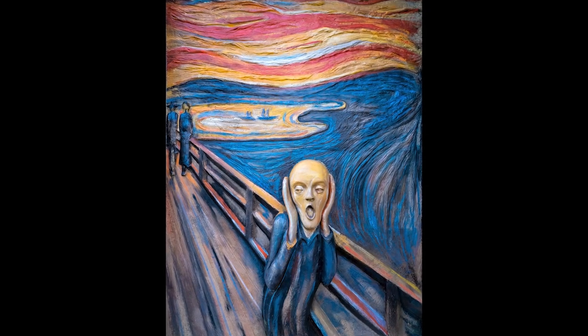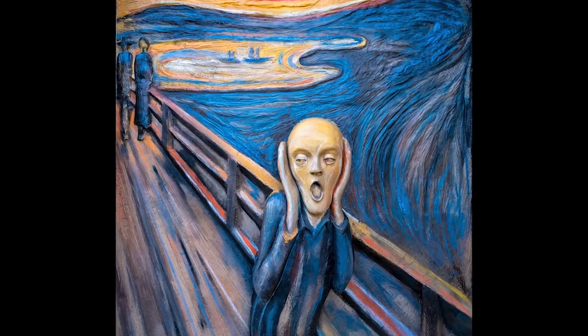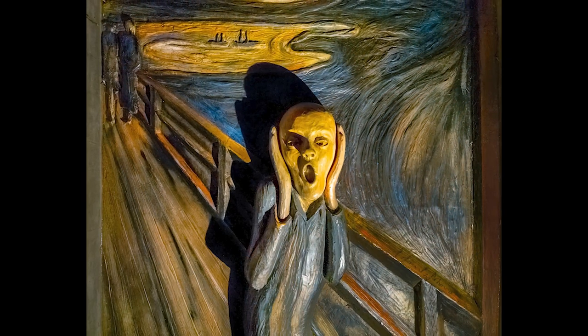Let's take a look at some of those daytime images alongside of the nighttime images.